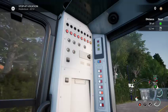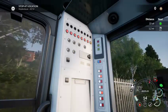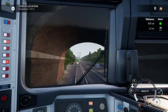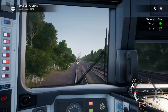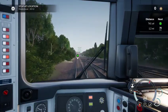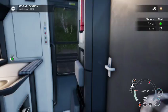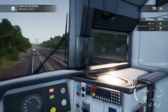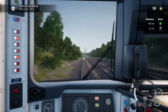So I'm doing the 1P17 service from Henley-on-Thames down to Paddington. I think the route is basically Maidenhead, Slough, then straight into Paddington, I believe. Could be completely wrong on that. Here's Turbostar 166. It's quite a nice little unit. They're slowly being phased out on this line now.